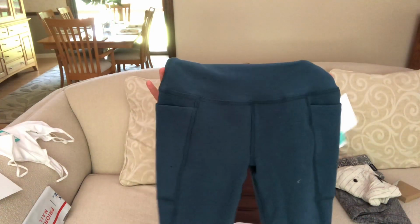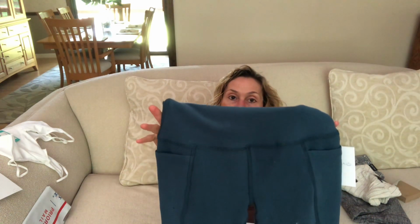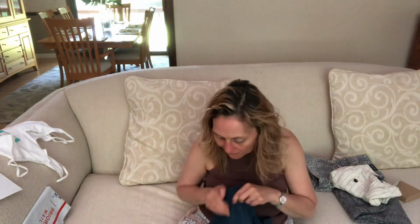And in her note, she asked, is this okay or do you prefer neutrals? To me, this is a neutral. It's coming across more green than it really is in real life. It's almost like a dark navy green. It's really a dark color. It's neutral enough for me.